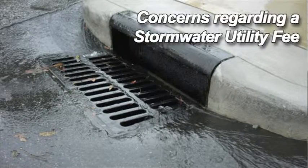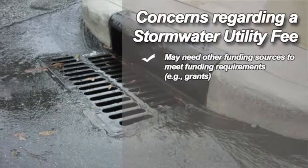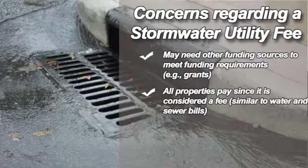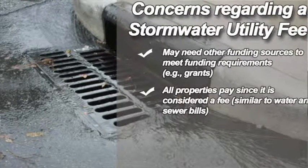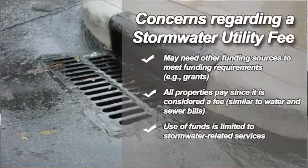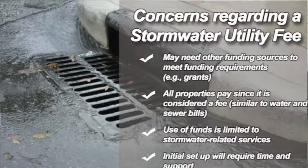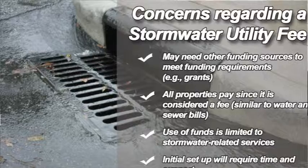Concerns, on the other hand: there may be competing funds for the sources to meet the funding requirements. All properties pay since it's considered a fee. This is unlike a tax, where nonprofits don't get charged. So one of the concerns with that is churches and other nonprofits do get billed, and the use of the funds is limited to stormwater-related activities. So those are some of the concerns that are expressed. And anytime you establish a new fee, there are concerns expressed on the affordability for both citizens and businesses, and that's something that you have to really take into consideration in the adoption process.